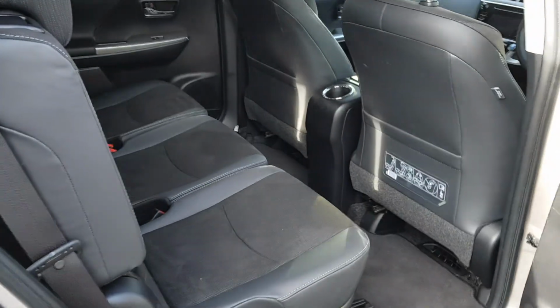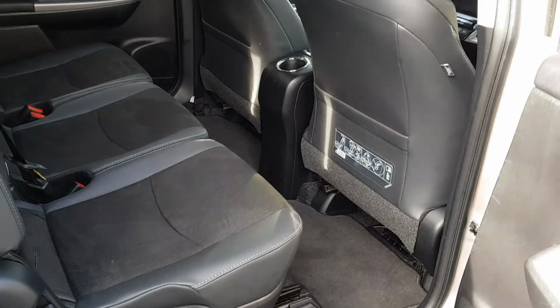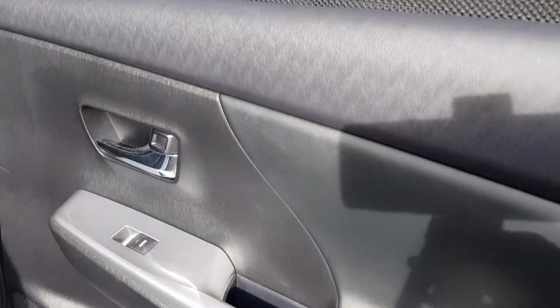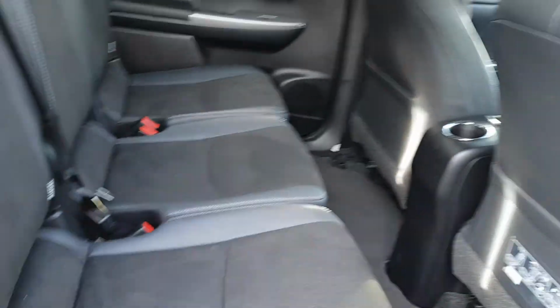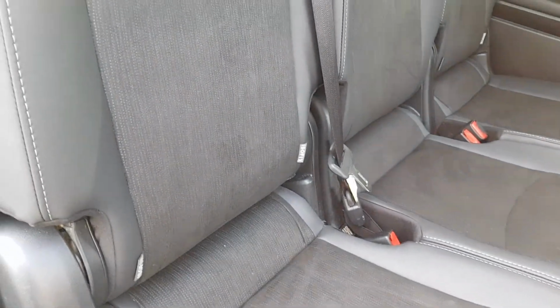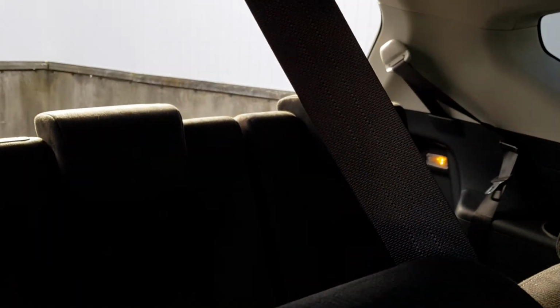Into the back, half leather, half cloth interior, immaculate condition. It does have this sun visor as well, which is a handy feature. Electric windows in the front and the back, and also safety features as well with the ISOFIX hooks. 3 individual headrests, 2 there in the back.